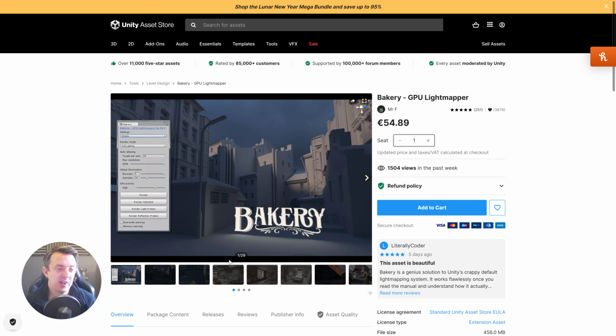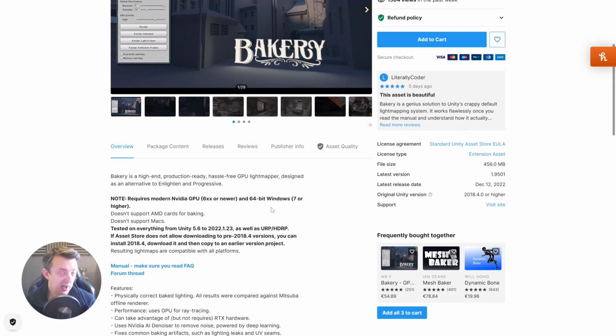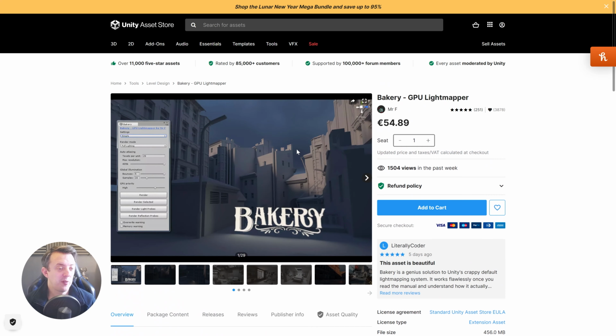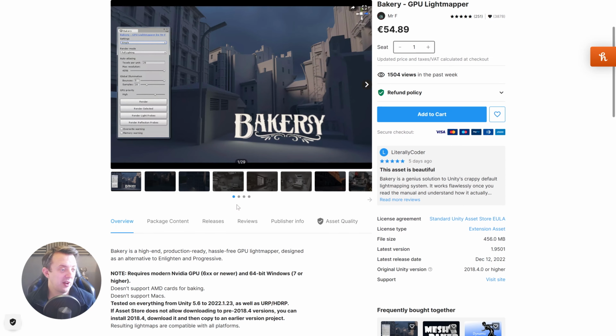Such a powerful asset, and what I love about it is just the speed at which it calculates lighting, and you'll be able to iterate and improve very quickly. So this is available on the Unity Asset Store. It's $54.89, so it's a little bit more on the expensive side of assets, but for me moving forward, this is going to be my lighting solution in all the projects that I create.